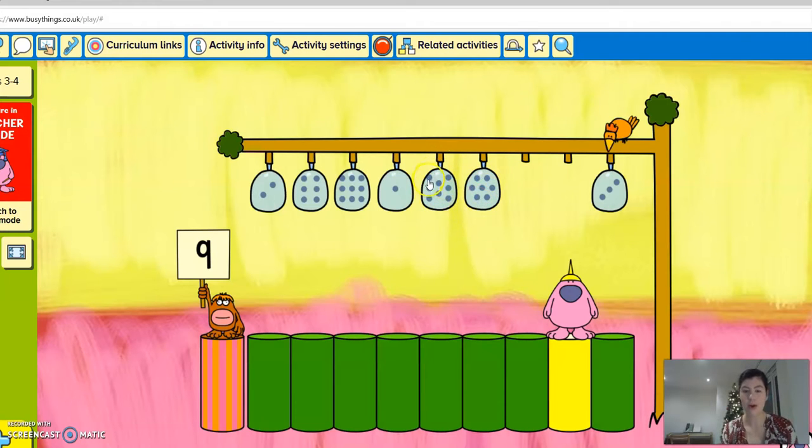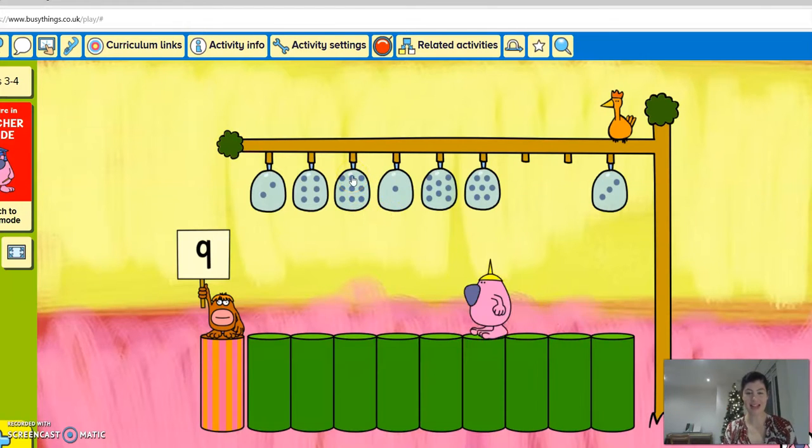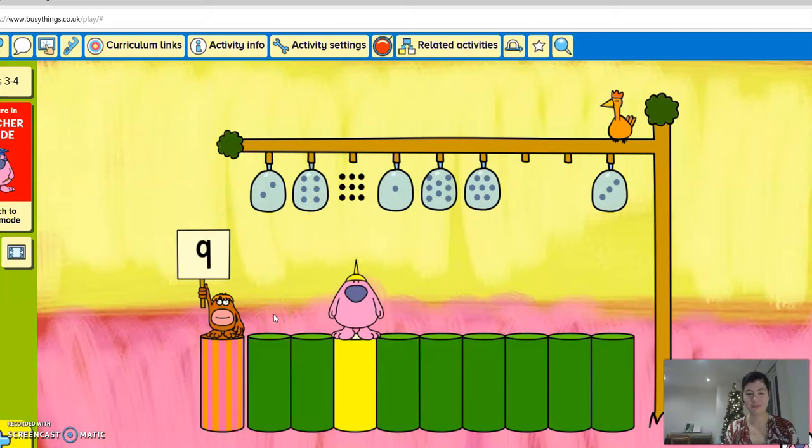Let's count them. 1, 2, 3, 4, 5, 6, 7, 8. Oh, no, that's not right, is it? It's not 8. I wonder, what about this one? 1, 2, 3, 4, 5, 6, 7, 8, 9. 9 dots. We're right. Let's check if we're right. Yay, pop the balloon.